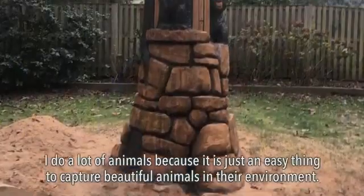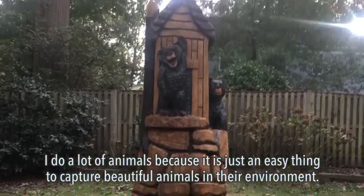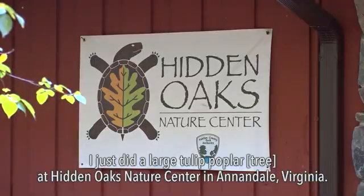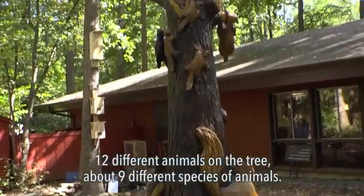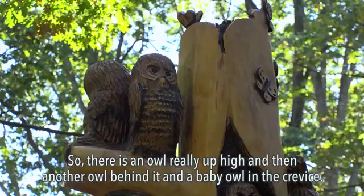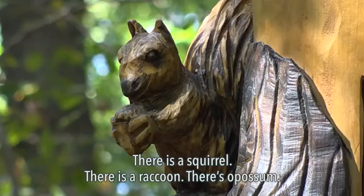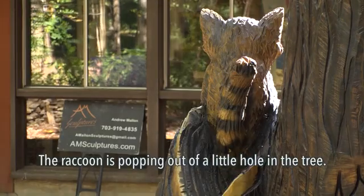I do a lot of animals because it's just an easy thing to capture beautiful animals in their environment. I just did a large tulip poplar at Hidden Oaks Nature Center in Annandale, Virginia. There's about 12 different animals on the tree, about 9 different species. So there's an owl way up high, and then another owl behind it, and then a baby owl in a crevice. There's a squirrel, there's a raccoon, there's a possum. The raccoon's popping out of a little hole in the tree.